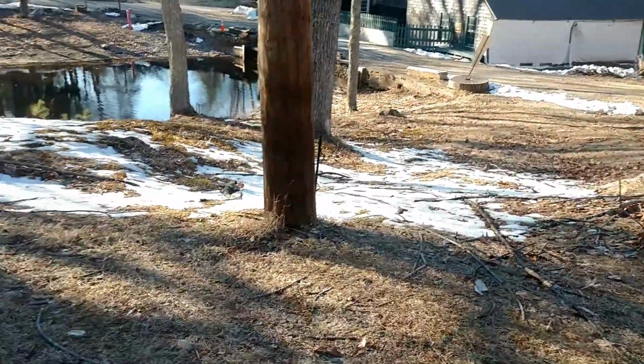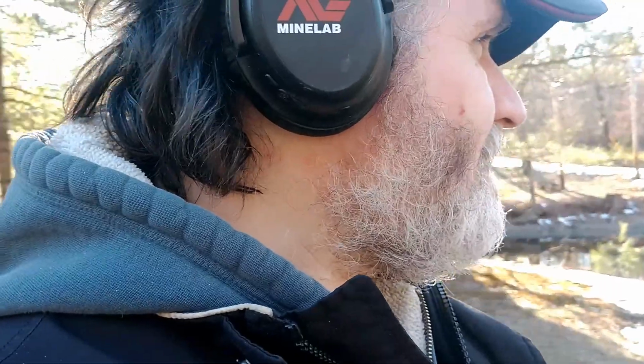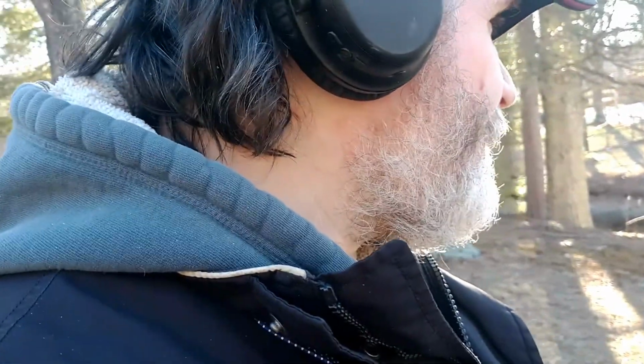Oh, and by the way, it's practically the end of March, and we got snow. That's not old snow that hasn't melted yet. That's fresh snow. We had a snowstorm this week, if you can believe that. Living in New England, man. Snow in March, sometimes in April. When I was a kid, it snowed in June once. Crazy. All right, let's get back to it.